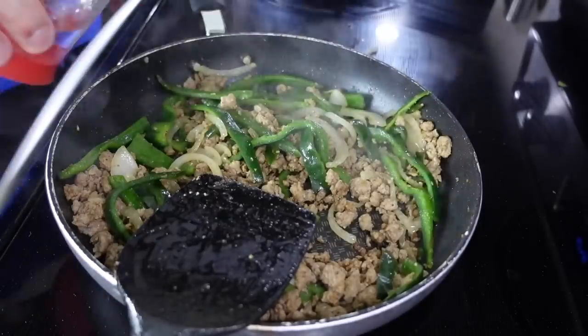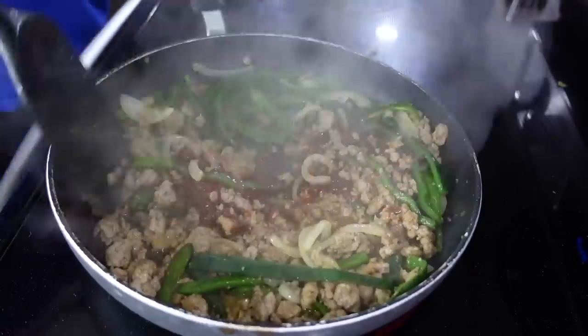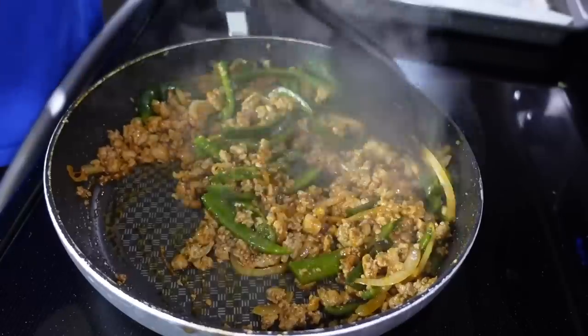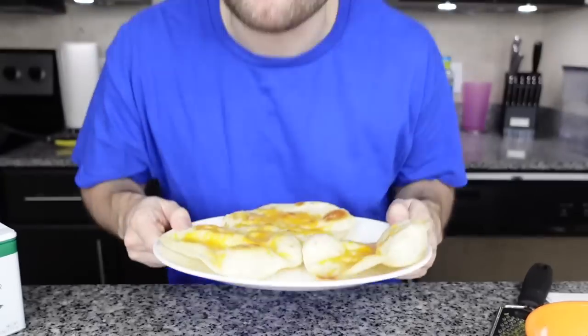Okay, so now I'm gonna add a fourth a cup of water and my Tex-Mex paste. Get that mixed in. Okay, our pork mixture is done. It looks amazing, right? It is time to assemble the tostadas.